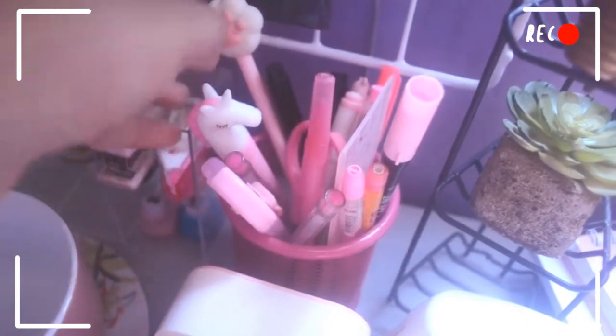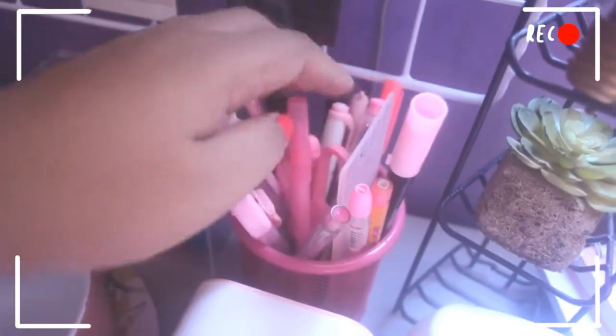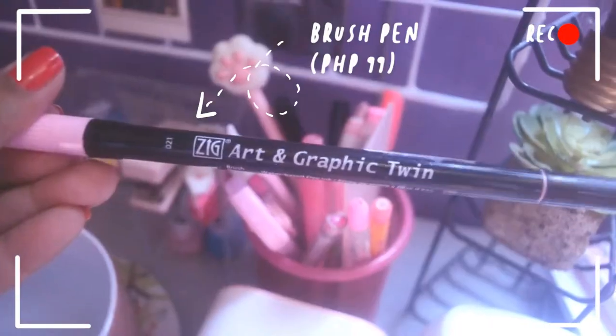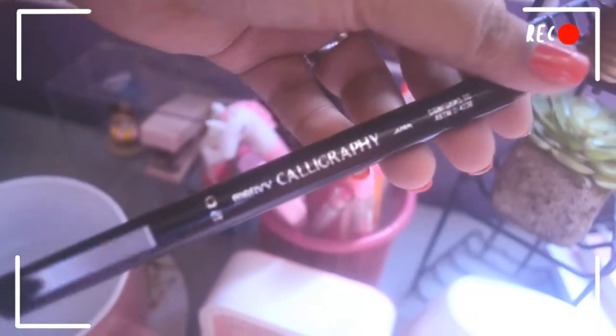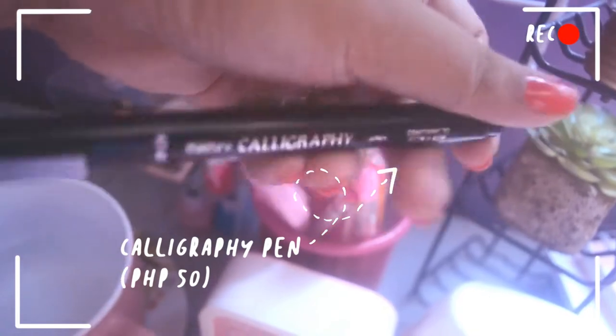Then I have my correction tape there. Then these are some of the pens. I have cutters. Most of them are in pink and black color. This is my favorite pen. I usually use this pen when I am practicing writing in kanji. This is like 50 pesos only.